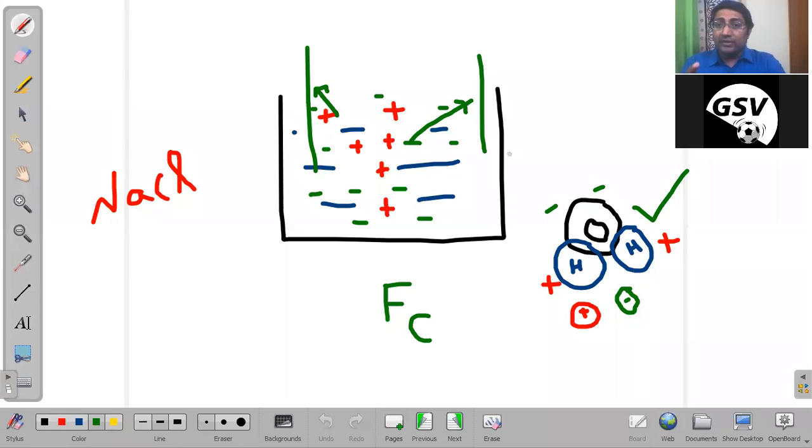And from there, we'll focus on how a battery works, and what happens when the battery is connected to external wiring, like a bulb and all. If it is connected, what happens? We say a battery gets drained out. So we need to understand why it gets drained out.